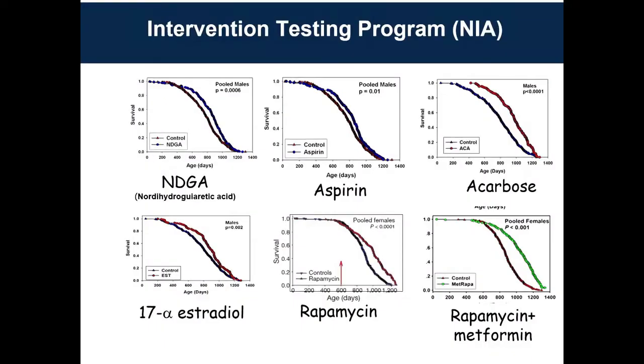I also should mention that the NIA has this intervention testing program, and it's just to show you some of those drugs that are given to animals, and the control, in 3 different centers. And the animals that are shifting to the right are those who are surviving longer. There are a few points to realize here. First of all, a lot of those drugs are extending lifespan. On the bottom right, the combination of rapamycin and metformin has the world record in longevity, a 24% increase in health span and in lifespan, and much more in health span.